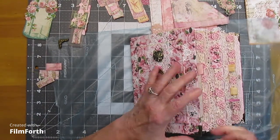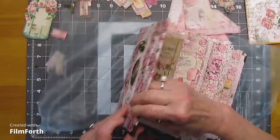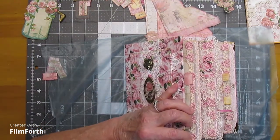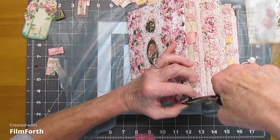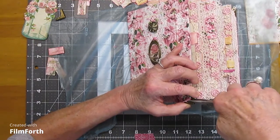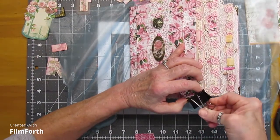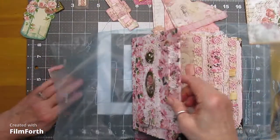Now I could sit here and just hold it on there, and because I've got some glossy accents, that would work. But I don't want to do that. I'm going to very gently press that just a little bit, and squeeze it, and then put the clamp on there. Okay, so let's do this last one.